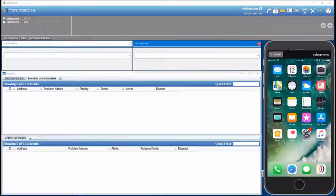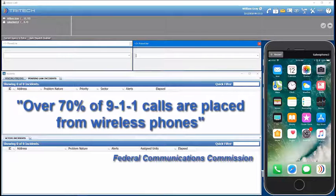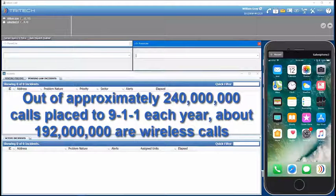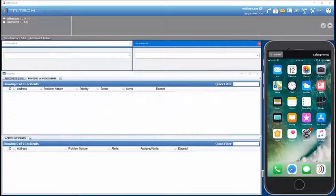As I'm sure you're aware, the FCC is reporting that the number of 911 calls placed by people using wireless phones has significantly increased in the years. It is estimated that now over 70% of 911 calls are placed from wireless phones, and that percentage is growing. To put that in perspective, out of over 240 million calls placed to 911 each year, approximately 192 million are wireless calls. And for many Americans, the ability to call 911 for help in an emergency is one of the main reasons why they own a wireless phone.